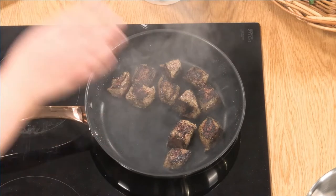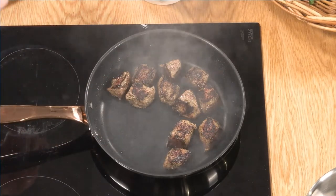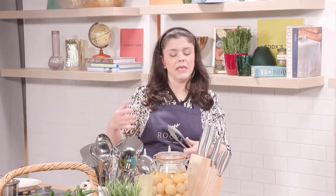Yeah? If it's bouncy, it's going to be nice and rare on the inside. Now, if you're looking to cook your meat a little bit more, it will need to be firmer to the touch. So if you like your meat a little bit better cooked, then keep going. Reduce the heat a little bit, but keep going, okay?